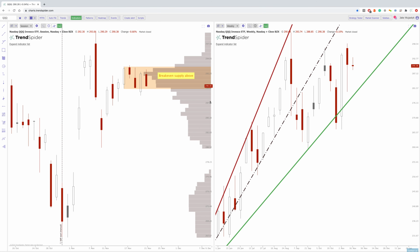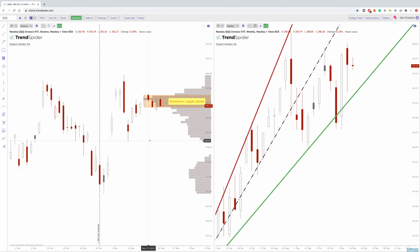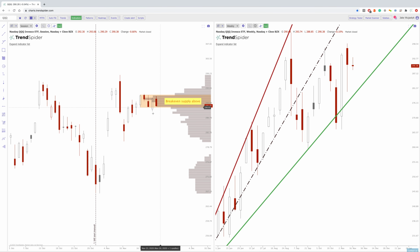But for now, it does look like there is some weakness not only in SPY, but also in the Qs. We did break down through this supply zone here, so there was overhead supply that we had to get through. Couldn't get through it, got rejected here. So if we anchor another VWAP, let's anchor it from this. This was a little lower here. Anchor VWAP from here. You can see if we did continue down, this level of interest below around, let's say, 287, 288 would be the area below to keep an eye on.